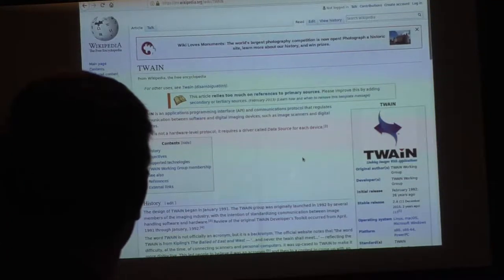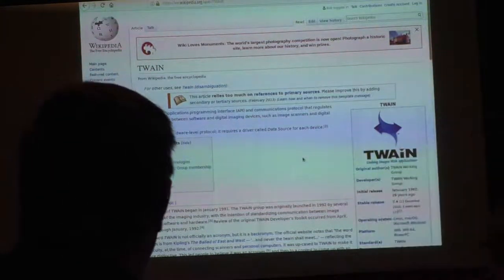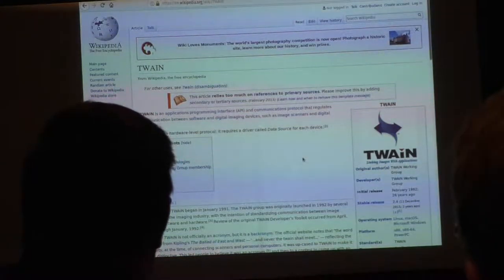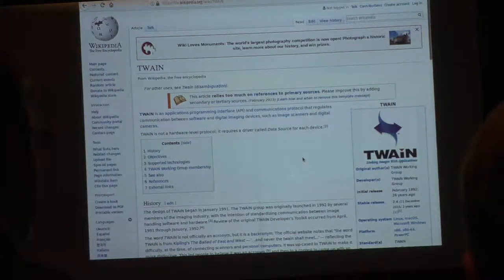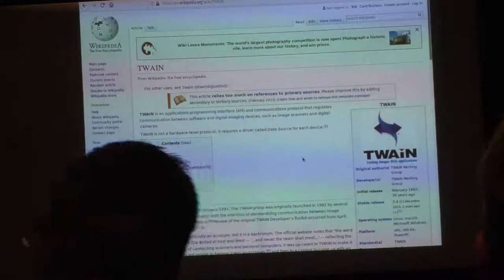I beg to differ, Susie, because you have the Twain interface, which has a really funny name, if I remember right. It's something like, technology without any important name. What is it? Technology without any important name. Yeah, of course. That's great. Technology without any important name.